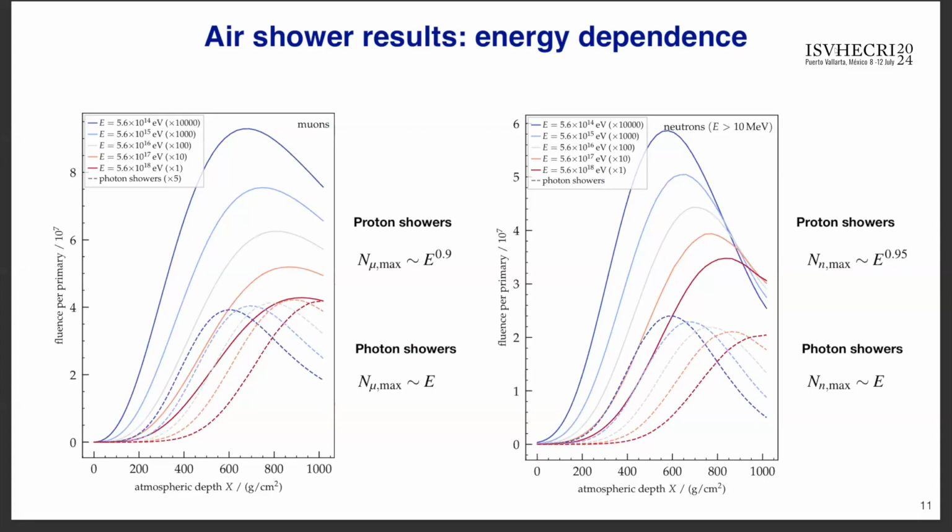If you look then at the longitudinal profiles, it probably actually takes a lot of time to look at those plots. So this is now many more energies, all scaled from 10 to the 18 all the way to 10 to the 14. And if you have photon-induced showers, you see that the neutrons at maximum are literally scaling with energy as we would expect. And then you have the absorption, and therefore you get at ground a net effect of this way.